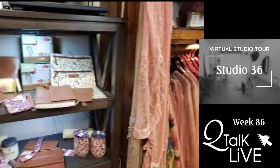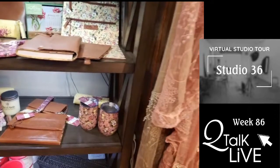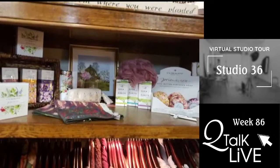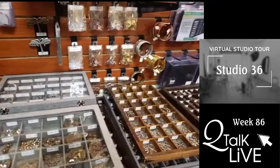Yep, so we started carrying the artisan designer from Lang. Lang has got beautiful stationery, and they came up with this beautiful leather line. So we introduced a few of their patterns into our inventory. Soaps, fun stuff, and then we're gonna start into the beads.